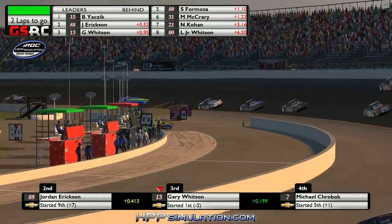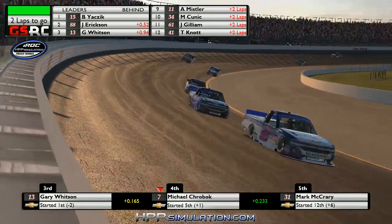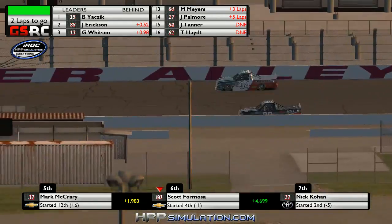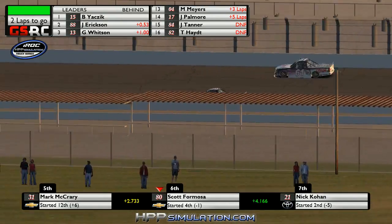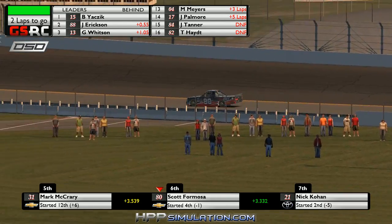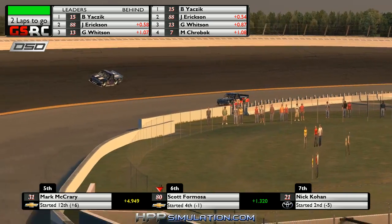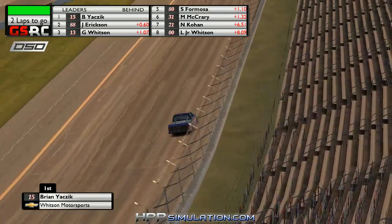How the heck is Michael Krobach back up into fourth position? Scott Formosa, meanwhile, is the driver you see dropping back there. He's got problems. We've seen him struggling on the short run every single run, really, this race. He's had good pace in the long run. Unfortunately, it is a shootout to the end here. In fact, there's a white flag.